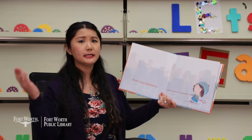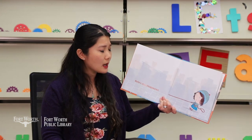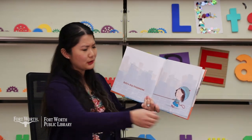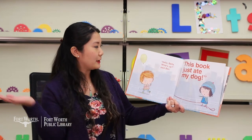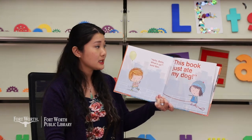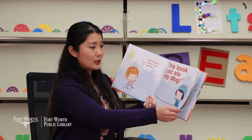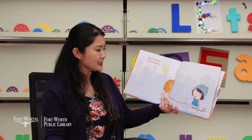Bella's dog disappeared. Oh no, can you look for the dog? Say, oh dog, where are you? Can you help her pull the leash and pull, pull? Uh-oh. Hello, Bella, what's up? said Ben. There's Ben. And Bella says, this book just ate my dog! And she's pointing towards the spine. What's happening? Ben decided to investigate.